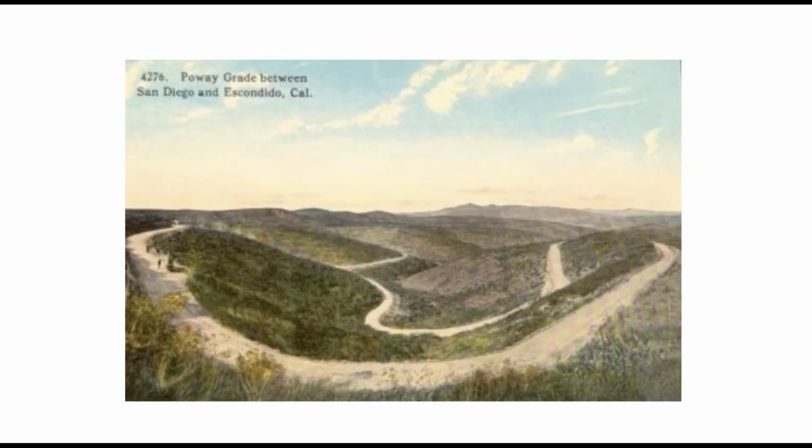And this is essentially the early Pomerado Road today, from where you get off Pomerado and go to Scripps Ranch. That was the main route inland. It didn't cut across Miramar. It curved. The main road went on Pomerado, and this was the grade up and down Pomerado. There's still a little part of this left, if you know where to find it.